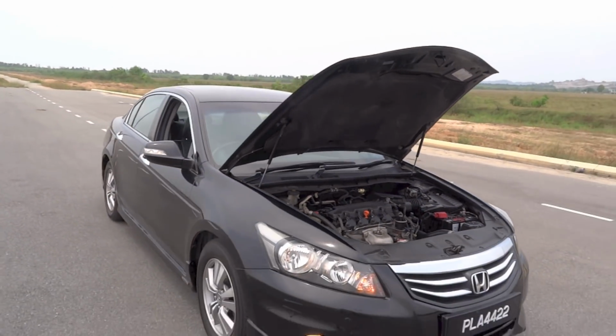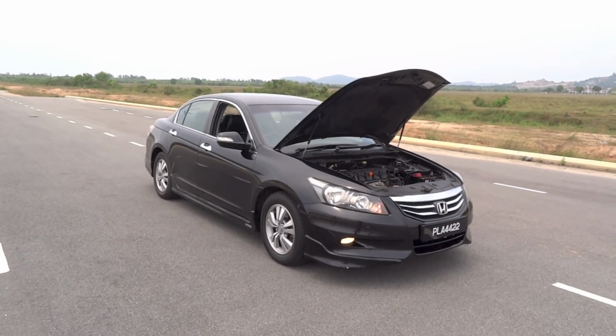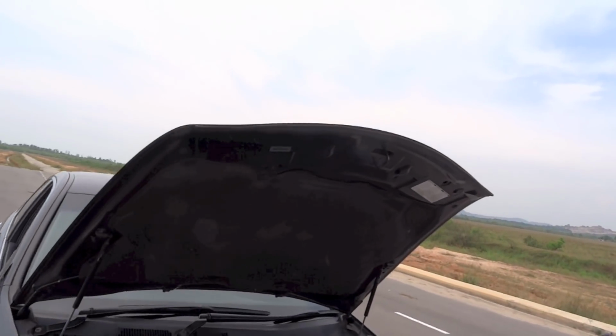The fuel tank capacity is 70 litres, and the combined fuel consumption for the Accord 2.0 automatic is 8.2 litres per 100 kilometres. The Accord is a front-wheel drive vehicle.